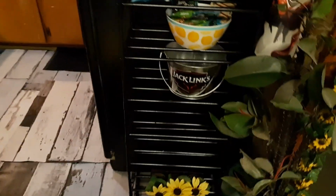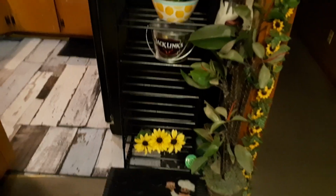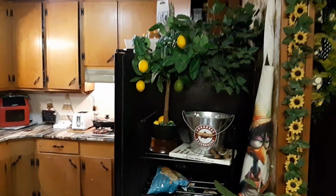And then down here is for cookies. And we're out, which is a good thing, okay? We don't need to be snacking all the time. So anyway, that's usually full of cookies. And then if I back up, there's the rest of it. And there you go. There is that part of it.